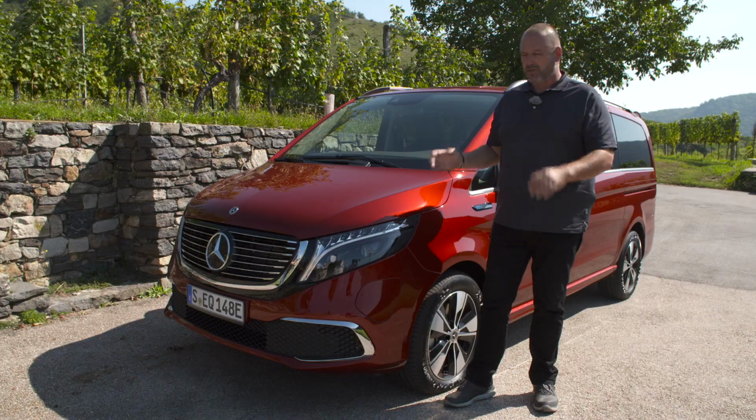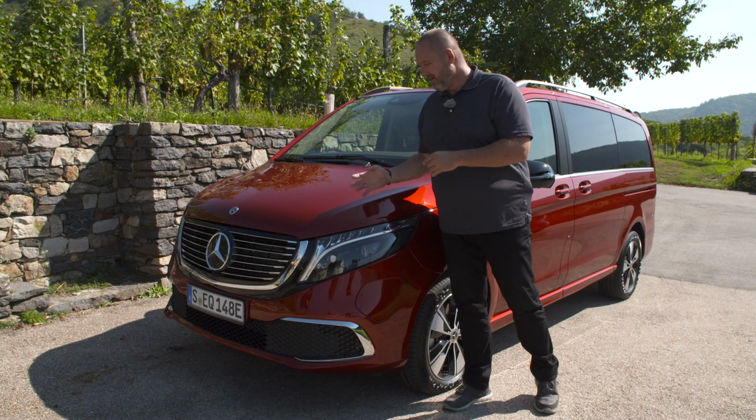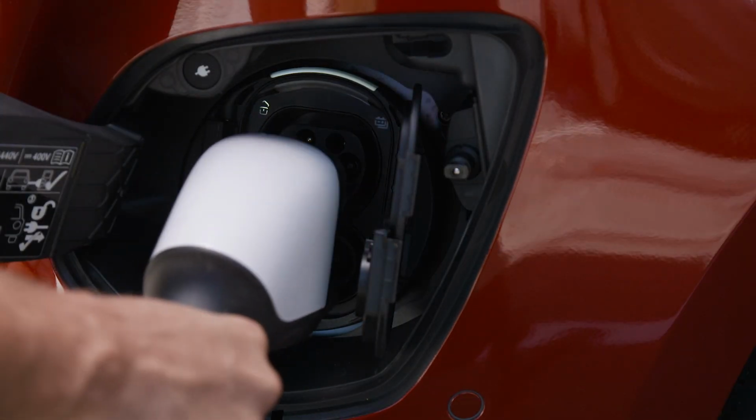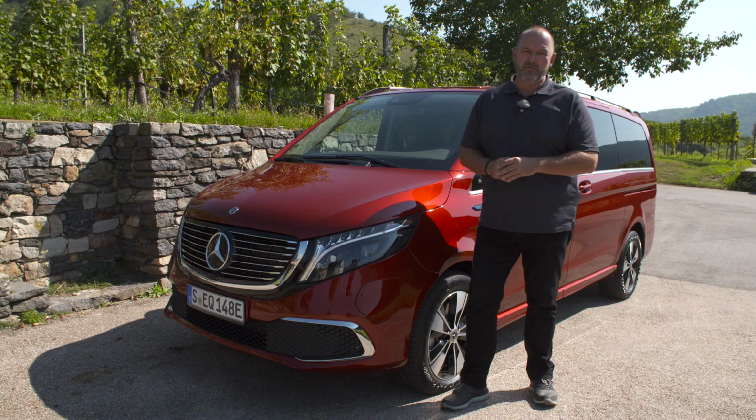When we talk about charging, that car offers you 11 kilowatt maximum charging power on a wall box, but I think more important, you can recharge this big battery at a DC quick charger from 10 to 80% in only 45 minutes.